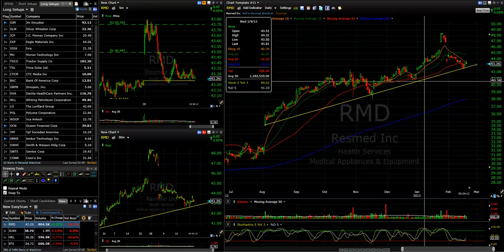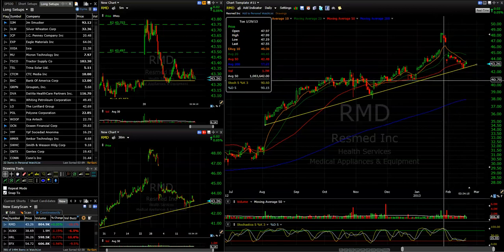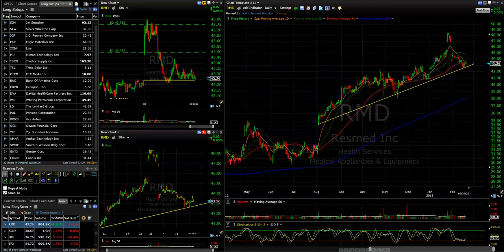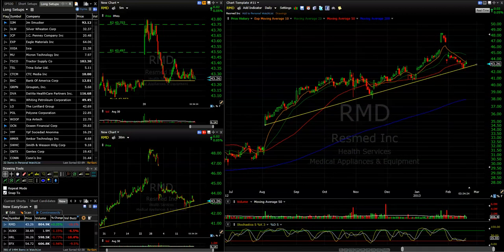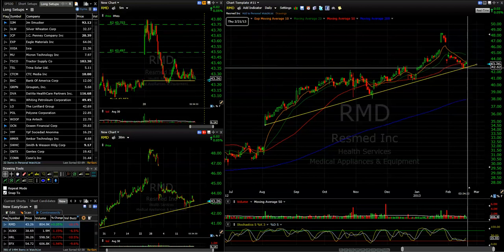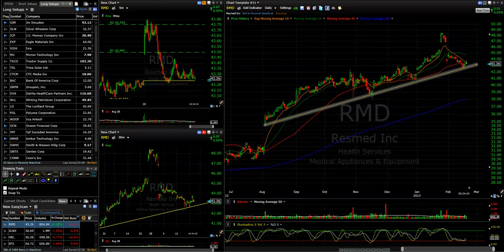It's tested it on 3 other occasions besides today and yesterday. I don't see this as a stock that I really want to get long on. It seems a little lackadaisical. You have this bearish island reversal pattern here, which indicates that there could be more downside. So I'd say it probably makes for a better short setup than a long setup if this trend line can get violated.